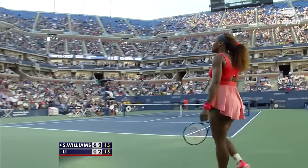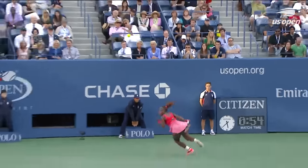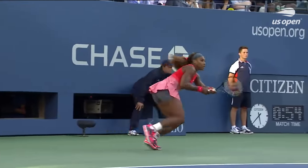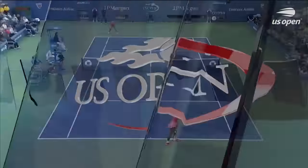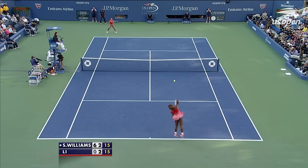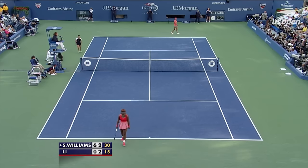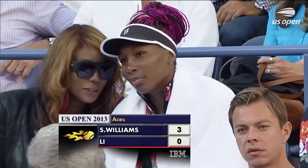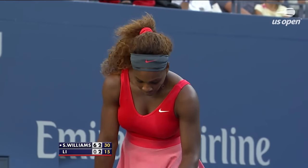Depth from Li Na is what did the damage, and that ball very close, right on the back of the baseline, the return, and immediately puts Serena on the move. The part that's so mentally draining: you play a great point as Li Na did the previous point, and Serena practically negates it with that first serve. Third ace of the match for Serena.